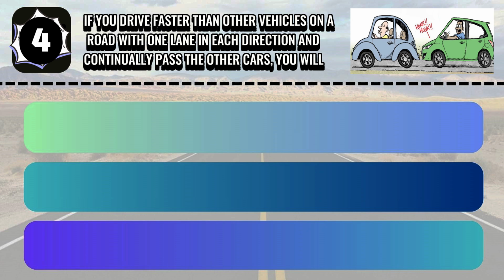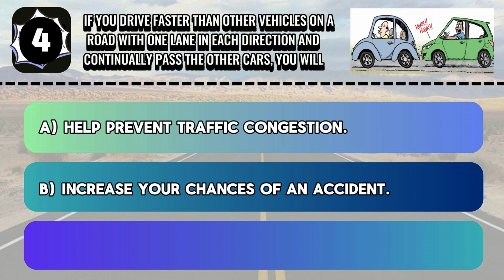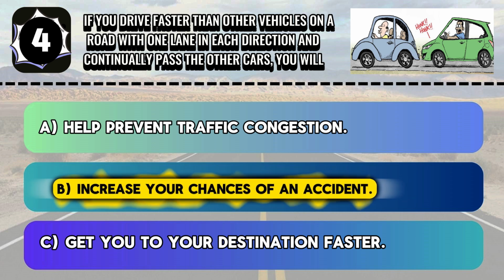If you drive faster than other vehicles on a road with one lane in each direction and continually pass the other cars, you will: A. Help prevent traffic congestion. B. Increase your chances of an accident. C. Get you to your destination faster. Correct answer, B. Increase your chances of an accident.